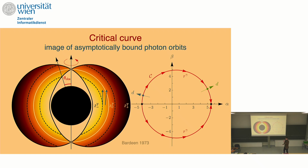So what that means is that on your image plane, there's clearly a region of photon capture near the origin. That's where if you shoot photons, they fall into the event horizon. But if you aim very far away from the black hole, there's a region of photon escape where they go back out to infinity. And the question is, what is the boundary that delineates between those two behaviors?